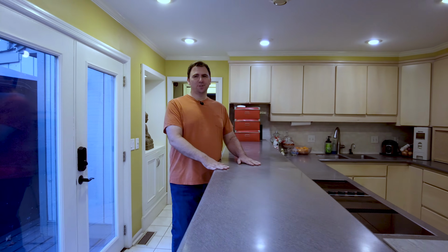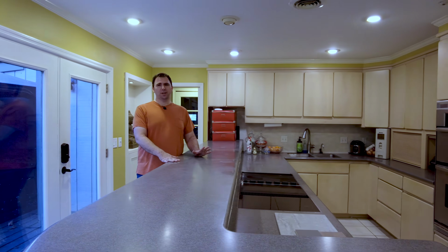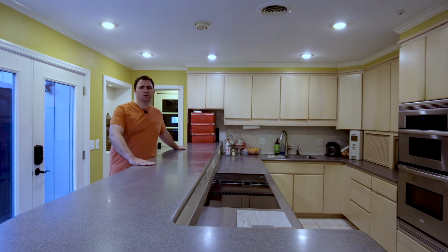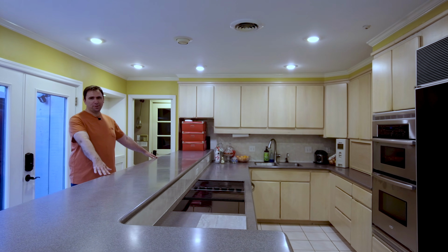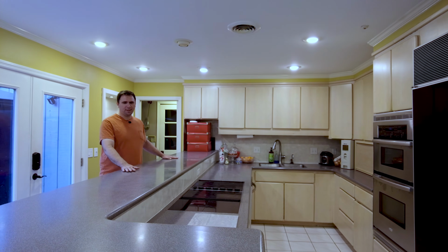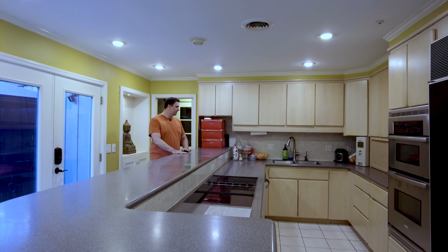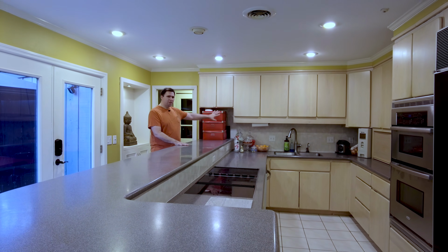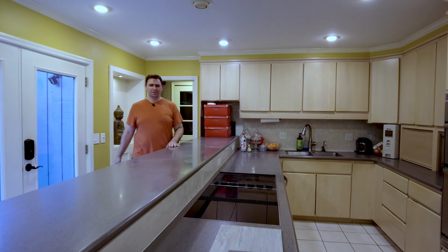So our main goal is to increase the functionality of our kitchen while giving it a nice new modern appearance. The main thing that is going to drastically change this kitchen is getting rid of this giant peninsula. This seats at least 6 people. It's just incredibly underused, and it serves little purpose, as does this niche here for an old style tube TV, which we have some boxes in right now.